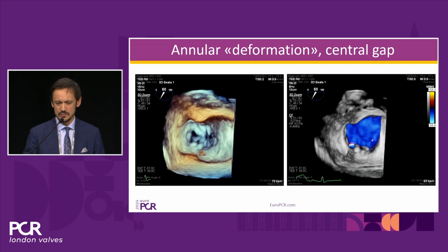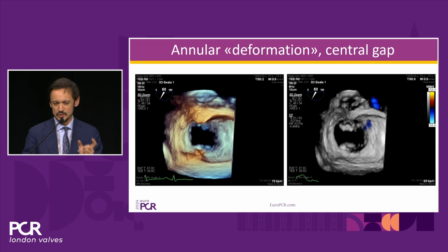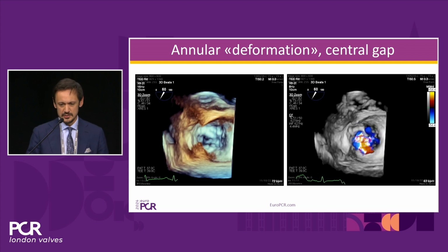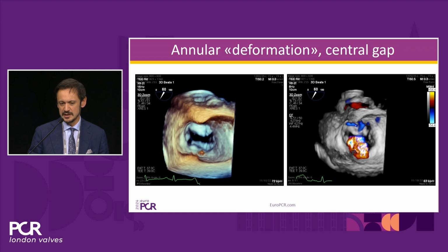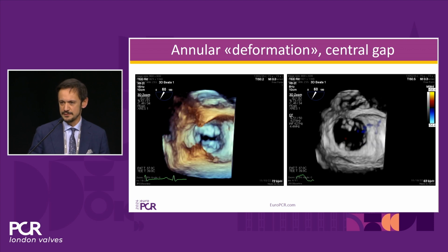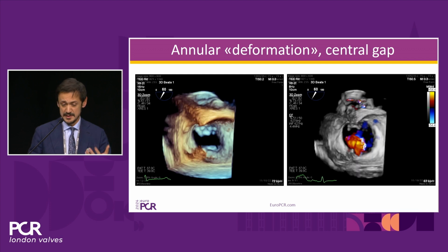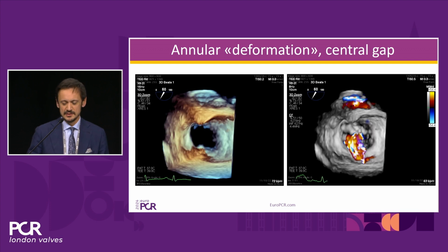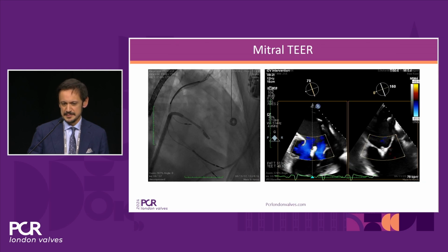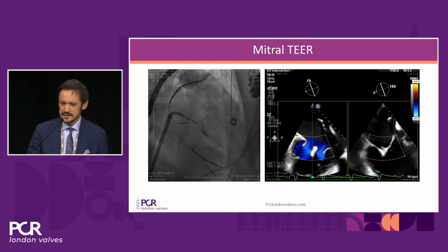You really see that the annulus seems larger anteroposteriorly than intercommissurally, which is not normal. So really a dilated and deformed annulus. So if you want to treat this patient and give him a better chance of clinical improvement, you should probably fix not only the mitral regurgitation, but you should try to help the medication to fix the reverse remodeling. In this case, and I'm obviously being provocative, we started with TEER.